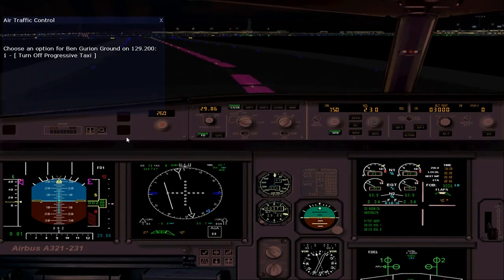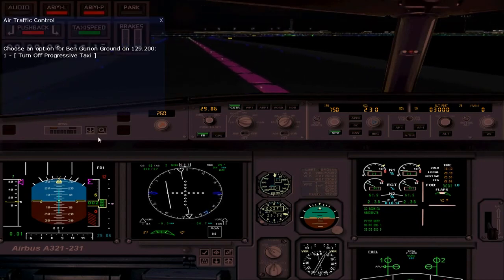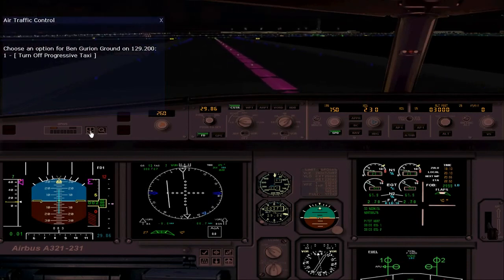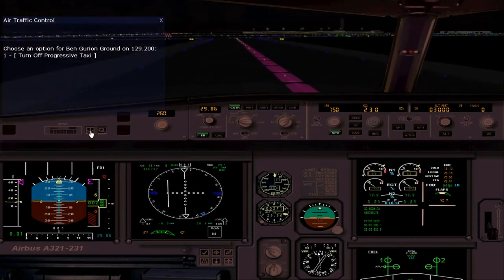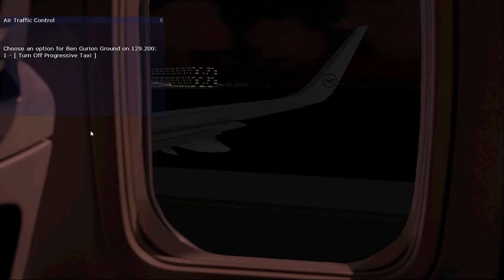I'm just going to engage the taxi gauge here so I don't have to constantly adjust the throttles. Retract the props at this point. You can see those flaps coming up.